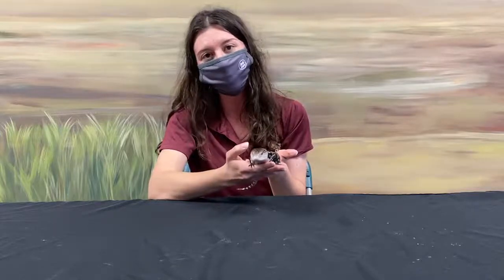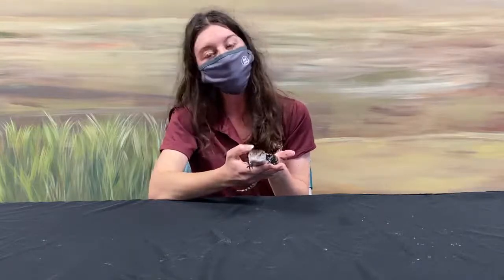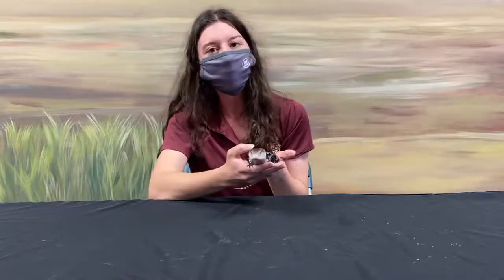Because, as I was talking about with Dudley, just because he's tiny right now doesn't mean he's going to stay tiny forever. He is going to grow to be about 2 feet long, and he's going to possibly live for up to 20 years. And being tiny doesn't necessarily mean easy to care for. Since he's a reptile, he needs lots of special things like a heat source.